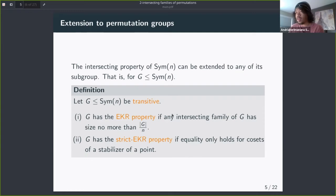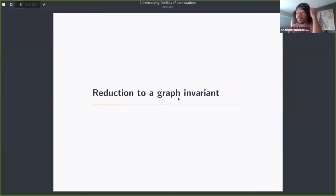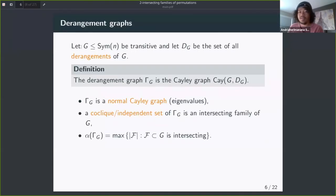So we study such an extremal problem. Given a transitive group, we want to find the size of the largest intersecting family, and then characterize the intersecting families that have the largest size. To solve this type of problem, a classical way is a reduction to a graph invariant, namely the independent set. It was covered by Mahsa earlier, but what we need here is the derangement graph.